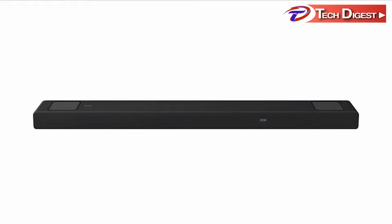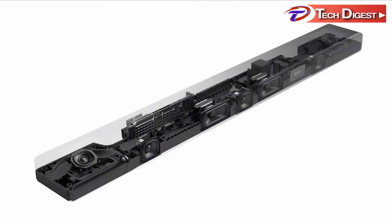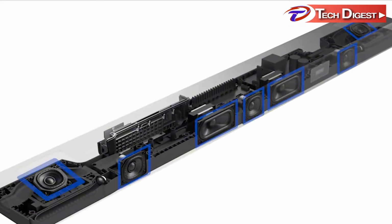The five front-facing speakers of the HT-A5000 and the upward-firing speakers are going to be Sony's exclusive X-balanced speakers. These unique speakers have a wider surface area, so they deliver a much wider soundstage, as well as giving you better clarity and less distortion than conventional speakers.